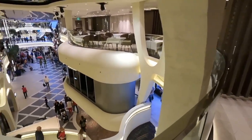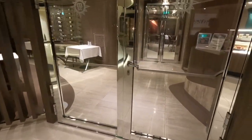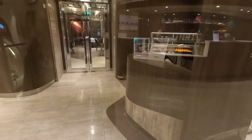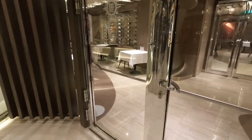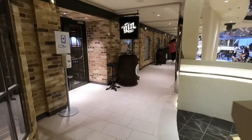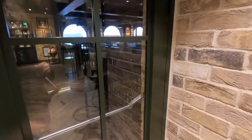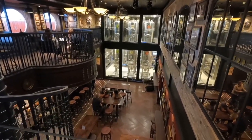So right over here, I'm not sure what this is. This is some kind of dining. Oh, this is for Aurora. You have to be at Aurora to dine here. It looks nice. Here is the gin. What does that say? Project. Let me see if I can show you inside. Hard to open the door. Here's the gin project. It's on this floor, 8 and 7. I guess they make their own beers.